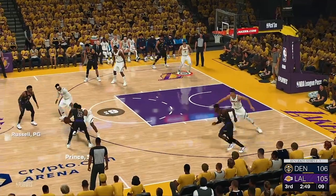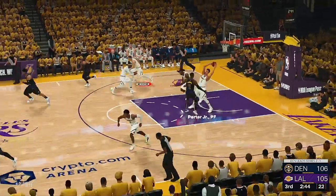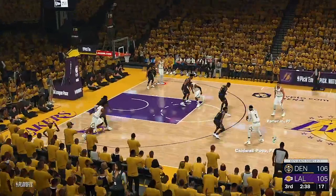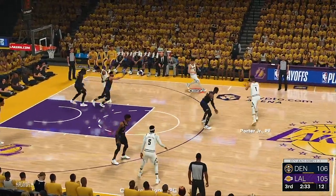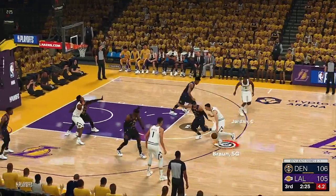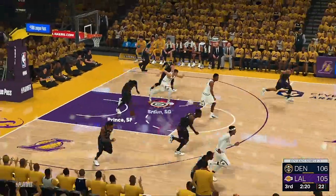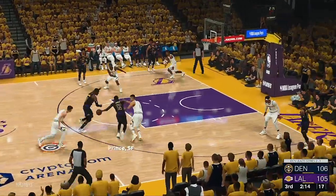Pass to Prince. Oh, the go-ahead bucket, no good. That's the shot they wanted. It just didn't fall. Tough to watch those miss. I'm sure they'll convert the next chance. Here's Brown. 7 points in the game. Can't connect from short range. That is a disaster. Honestly, I'm embarrassed for him.